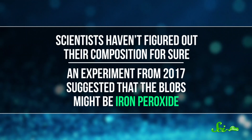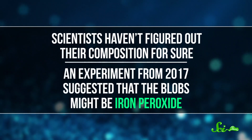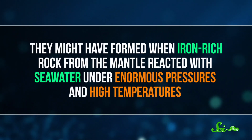Scientists haven't figured out their composition for sure, but an experiment from 2017 suggested that the blobs might be iron peroxide. And they might have formed when iron-rich rock from the mantle reacted with seawater under enormous pressure and high temperatures. Seawater sometimes gets into the mantle as tectonic plates move underneath each other. And according to preliminary studies, a composition like this would give us the kind of seismic wave data we measure from earthquakes.